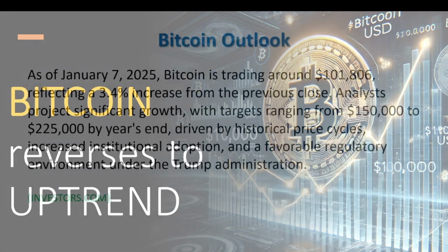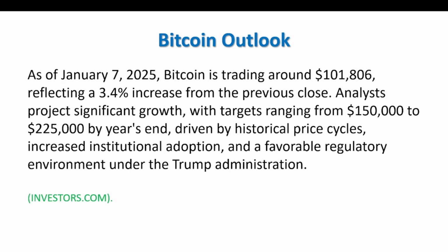So let's look at the outlook so far for January the 7th, 2025. Bitcoin is trading around $101,800, reflecting a 3.4% increase from the previous close. Analysts project significant growth with targets ranging from 150 to 225 by year's end, driven by historical price cycles, increased institutional adoption, and a favourable regulatory environment under the Trump administration.